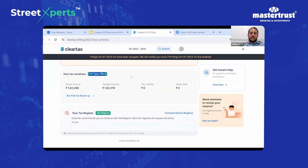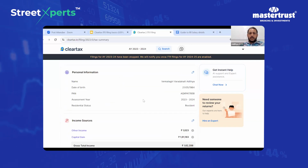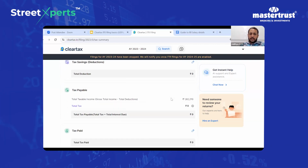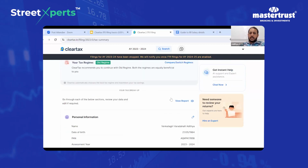Then you can see here the tax summary. It automatically selects the ITR type. What is the gross income? What is the taxable income? What is the tax liability? Taxes paid. So you can also have a full breakup. It comes up: personal information, income sources, whatever you have entered, tax saving deductions, whatever you have claimed, tax payable, what is the tax payable amount, what is the tax paid. So all these details are available.